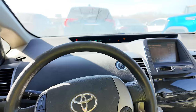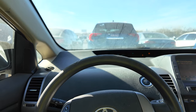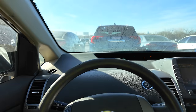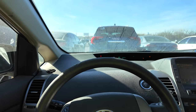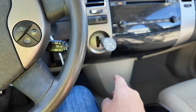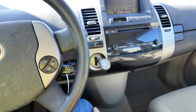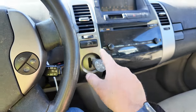I'm surprised that the engine started up and it runs great. It didn't need a jump. Give it a little throttle. It revs up nicely. No issue. Put it in drive. It goes forwards. Backwards. And then I don't remember park. There we go.